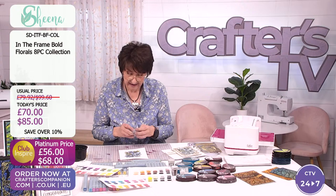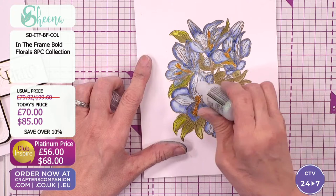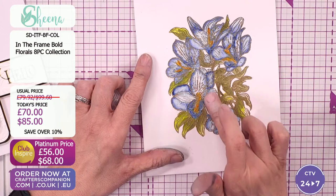And also definitely emboss the line if you are using a paint with a mica in it, like the shimmer watercolours. Because the mica that's in there tends to sit on the line as well, and it makes it look a little bit messier. So if you emboss the line for that too, embossing is a big help for sure.